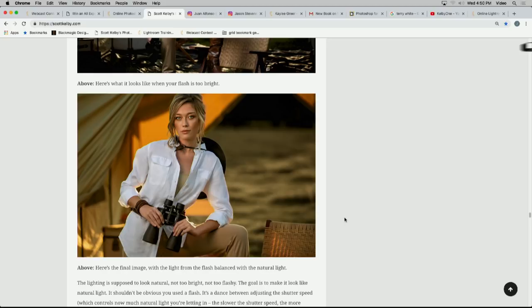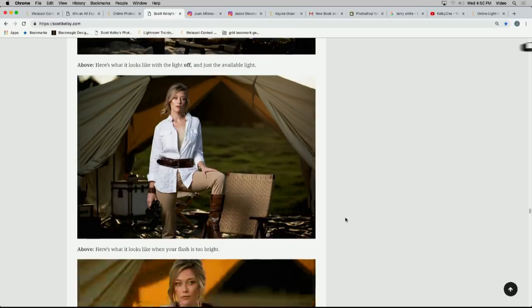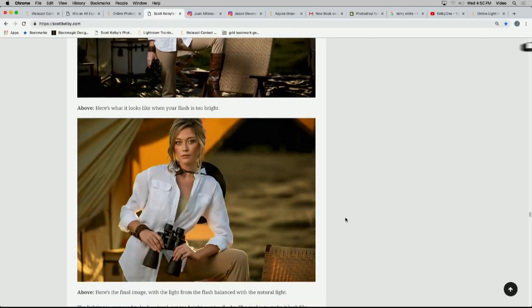So this is from a class I was taping for KelbyOne on how to use the ProPhoto B1X, which is an awesome little light you take on location. The whole thing on location was to show you how to mix the ambient light so the light looks real, so it doesn't look flashy. Go up one, that looks flashy. That looks like I used a flash. And we see that so often. But go down, and that's what we're shooting for, to make it look like it's real light.